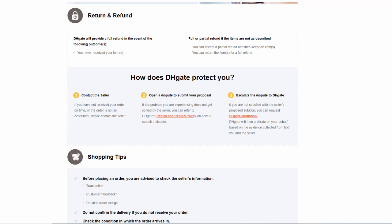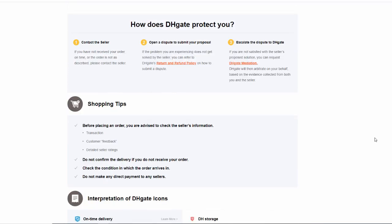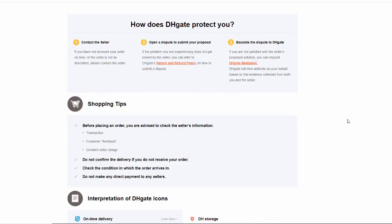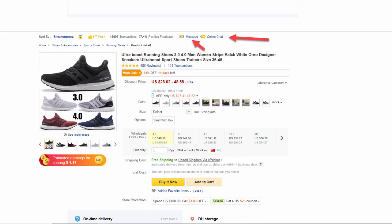Firstly, you're supposed to contact the seller, get in touch with them, tell them that you haven't received your order or it's not as described, and try and figure it out with them. That's the procedure. That's what they want you to do first. If you get in touch directly with DHgate, they will send you back to the seller to negotiate with them. Now, if it's a fraudulent seller or a pain in the ass seller that doesn't want to deal with you, then you're not going to get much help here. But this is the first port of call. So that's what you have to do. Contact the seller. You can do that in the My Orders section. If you come up here, click on My Orders, you'll be able to select the order you're referring to and then contact the seller from there.